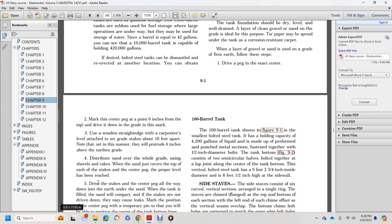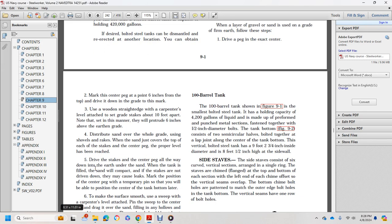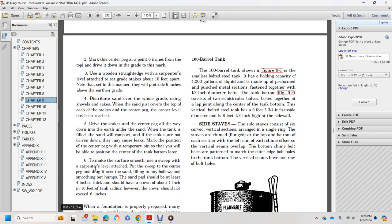4. Distribute the sand over the whole grade. Use a shovel to rake it. When the sand just covers the tops of each of the stakes and the center peg, the proper level has been reached. Drive the stakes and the center peg all the way down into the earth under the sand. When the tank is filled, the sand will compact. If the stakes are not driven down, they may cause a leak. Mark the position of the center peg with a temporary pin so that you will be able to position the center of the tank at the bottom of the ladder.